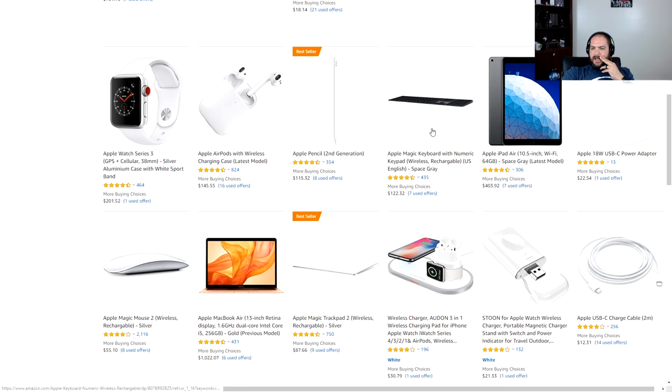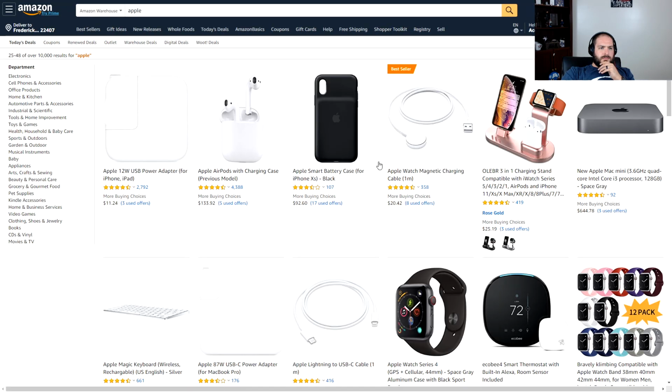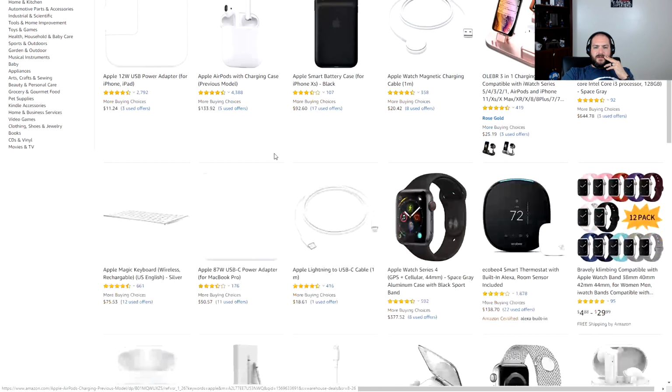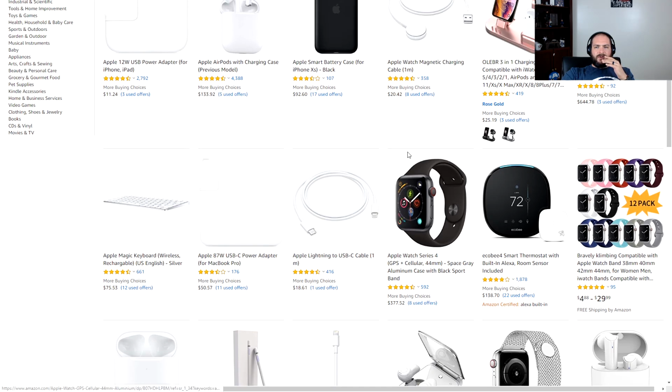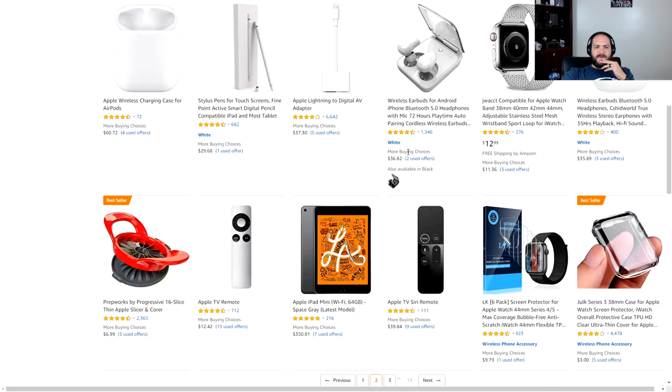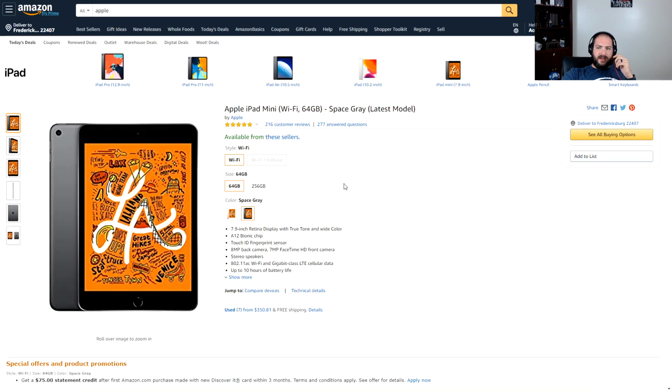Let's see what else we got. Apple Smart Battery Case, $92. Not a horrible price. Smart Keyboard, no. That ain't really worth it. iPad mini, 64 gigs, the latest model at $350. Now that's not a bad price right there.